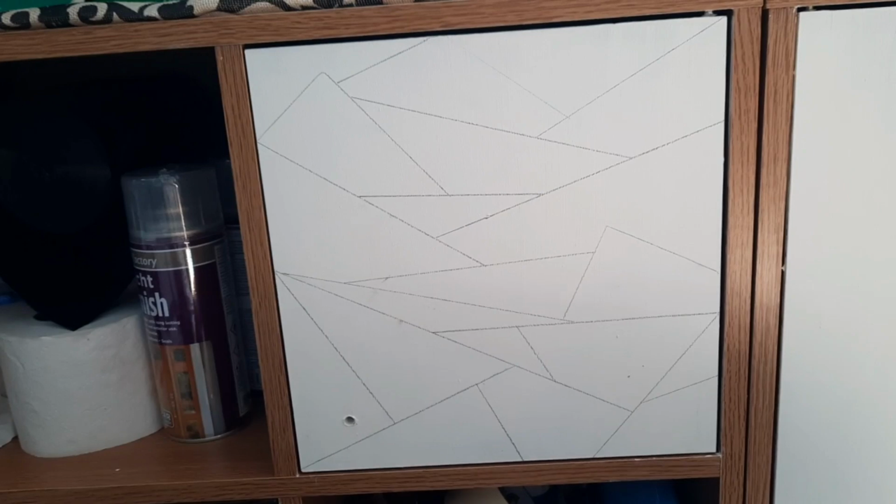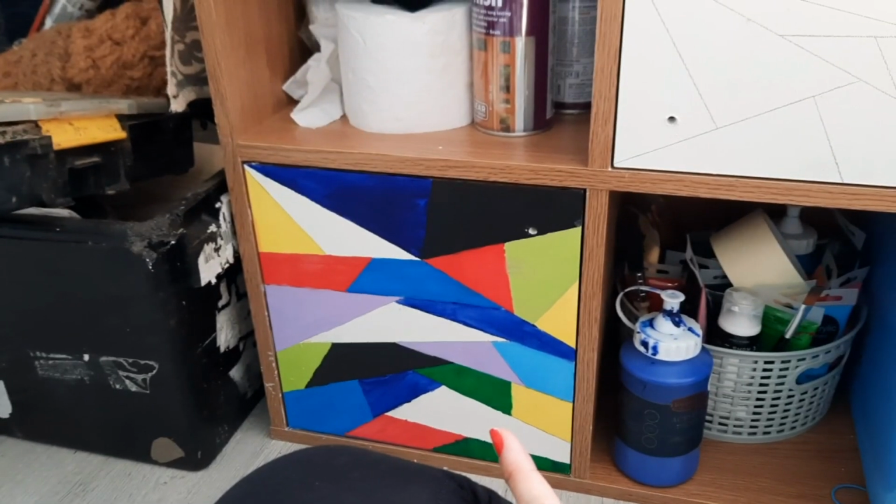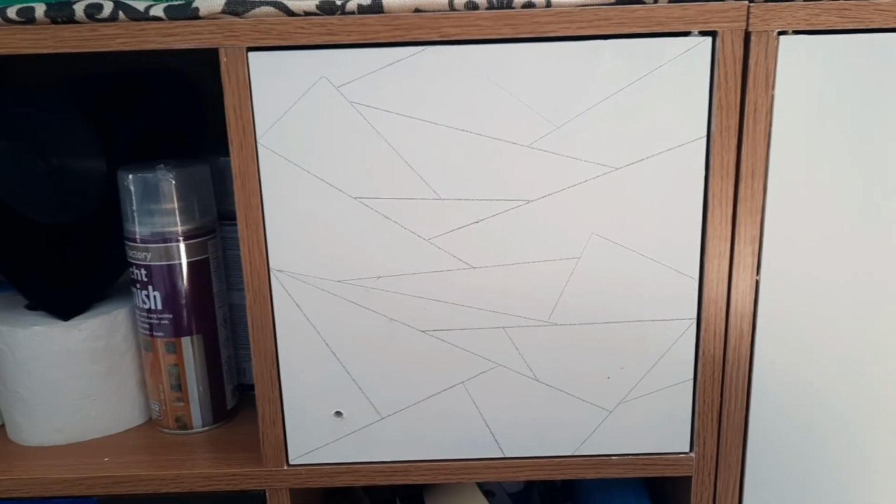Geometric design. I actually prefer this one. This one's a lot better than that one. But then I still like that one. Now I need to figure out the colours.